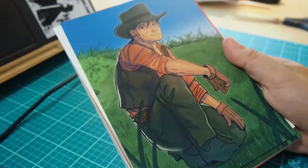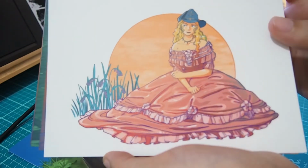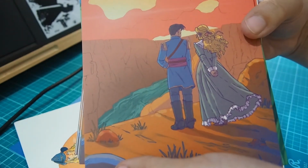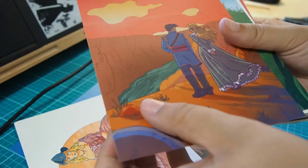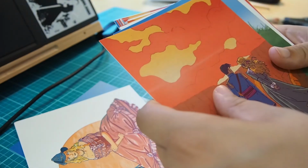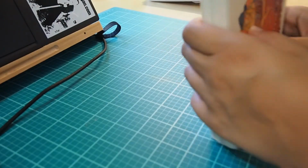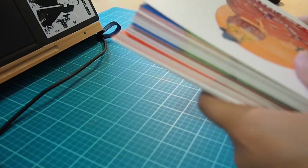Alright, so we got this one. Got this one. And then we got this one. And this is the cover for season 3 of my comic, so I turned it into a postcard because why make more work for myself and draw different illustrations. Alright, so I'm going to count these and sort them into stacks. They package them all together, mixed in, like it's a variety pack, so I have to sort them out.